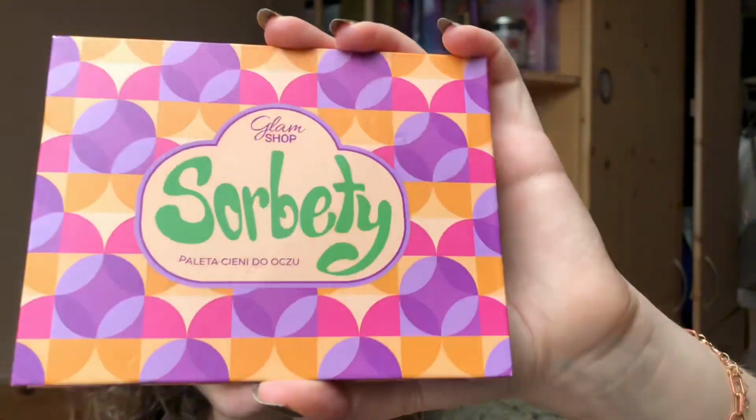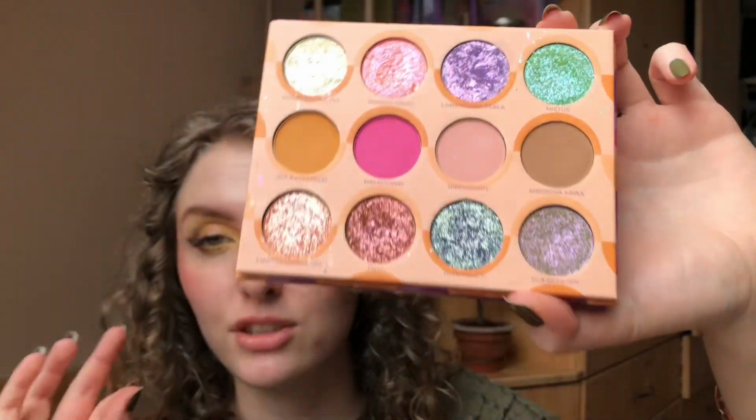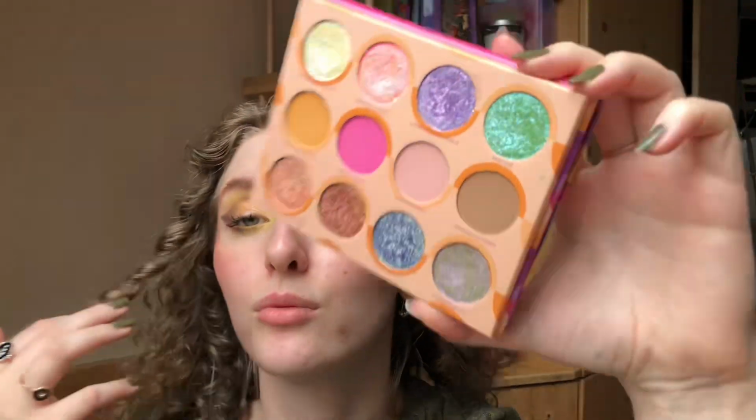Obviously, this is a very summery palette, like ice cream and sorbet is a very summery thing. And this is how she looks. She's so light, she's so bright. She has all of these very iridescent, fun multi-chromes, duochromes, and shimmers that are just yummy. They're yummy, they're wet looking, they're sparkly, they're magical. If you want to be a summer fairy, go for this. It's wonderful. I think this is like 22 euros or 25 or something like that. It's a very inexpensive palette. Or wait, no, I think it was less than that. I don't remember how much this was.